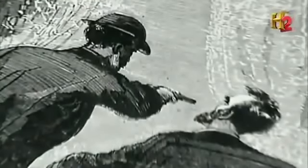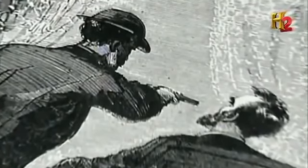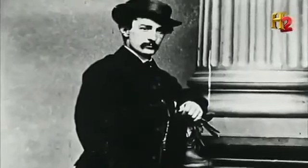In 1865, a Derringer, a 6-inch pistol small enough to fit in a pocket, was used to commit one of the most shocking crimes in American history. We all know the story. A flamboyant actor named John Wilkes Booth snuck into President Abraham Lincoln's box at Ford's Theater. He fired at the president's head from point-blank range.